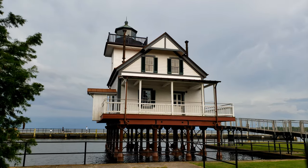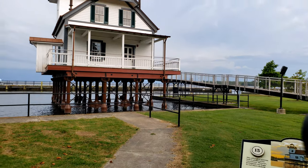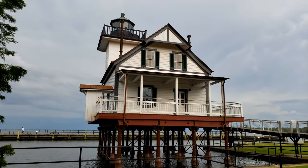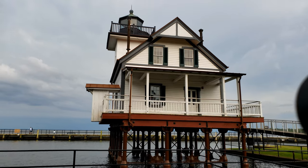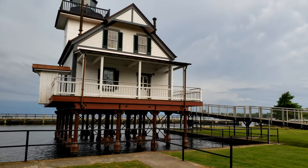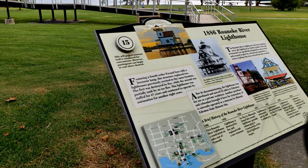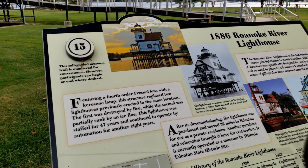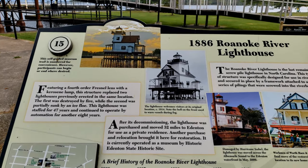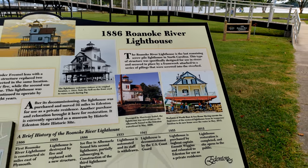Okay, we finally made it to the 1886 Roanoke River Lighthouse. This is really neat. Years back, I was present when they first moved this down here. This has been relocated from its original position to where it is now, here in Edenton. They were screwed into the riverbed. Yep, how about that?